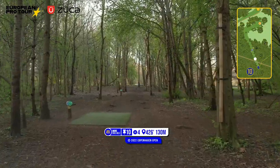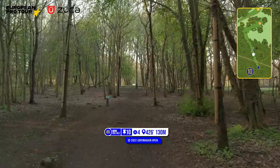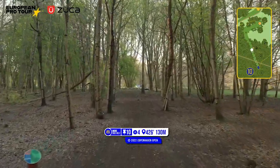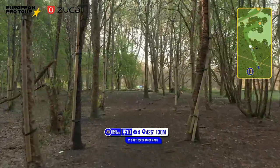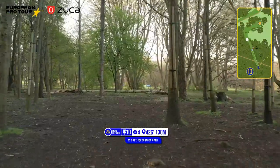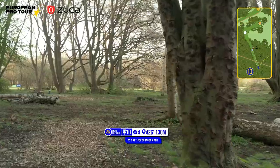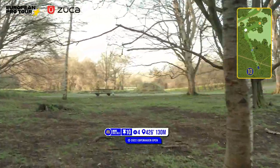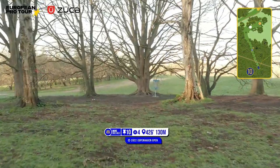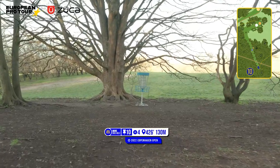Here we have it, hole number 10, another par 4, another short par 4, another dogleg right. Only 130 meters, but heavily wooded. We have seen a lot of forehand rollers on the second shots in the first round. Let's see how the players attack the pin this time. We have this long and straight gap to start, and then it opens up a little bit and turns to the right to this basket, placed wonderfully under those big trees.